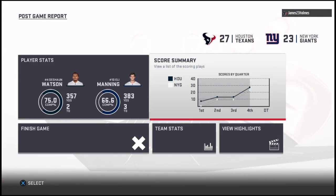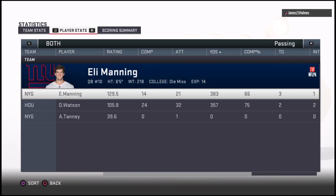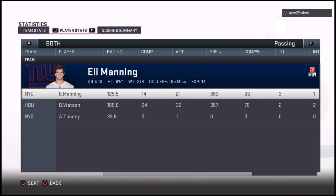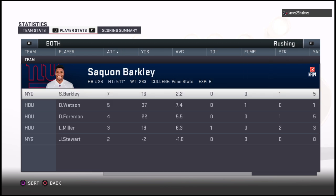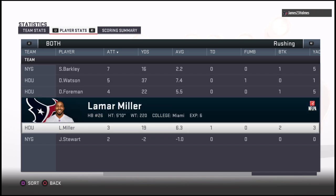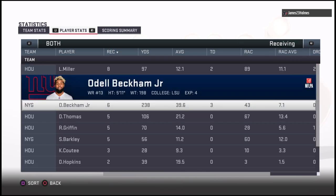Let's look at some stats. Eli throws for 300-some yards. Rushing. Receiving. Beckham went ham, gotta give it up.